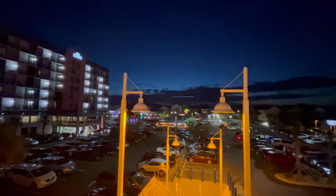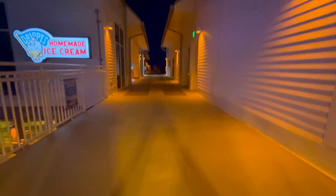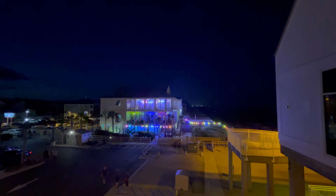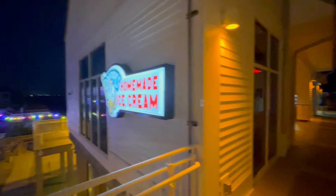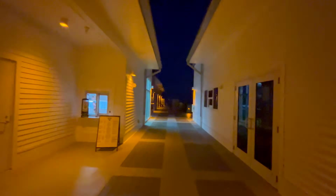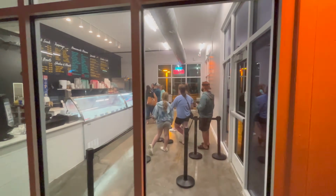Whew, that was a climb. So there's your River City Cafe. And here's a look at Surfside at night. And as we walk through here, you got your Drippy's homemade ice cream. We'll see what's open, but lots of people wanted to know if there were lights on the pier. So some of these places are still not open, but Drippy's happens to be open and full of people.